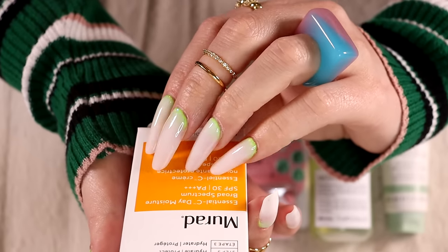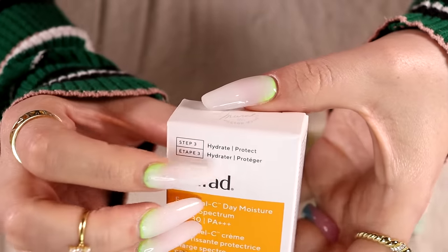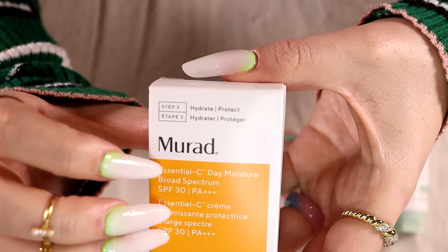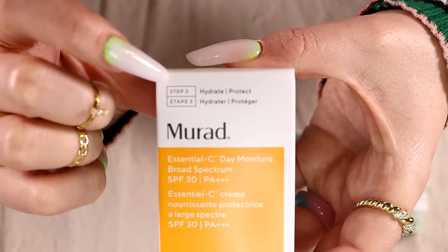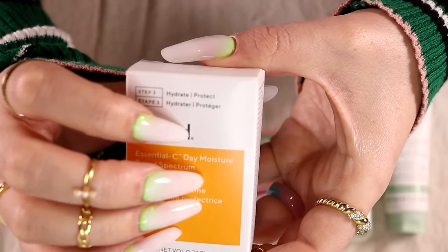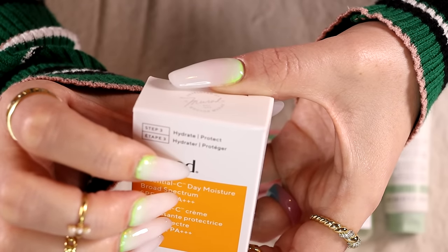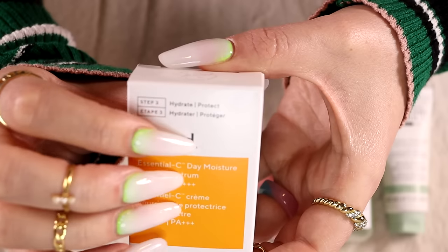Okay, should we grab this? I don't know what it is. Murad. I thought it was gonna be a solid product at first. I'm not sure it is. So Murad, hydrate and protect, step 3. Oh, I don't know what step 1 and 2 are though. Developed by Dr. Murad, okay. Established in 1980.